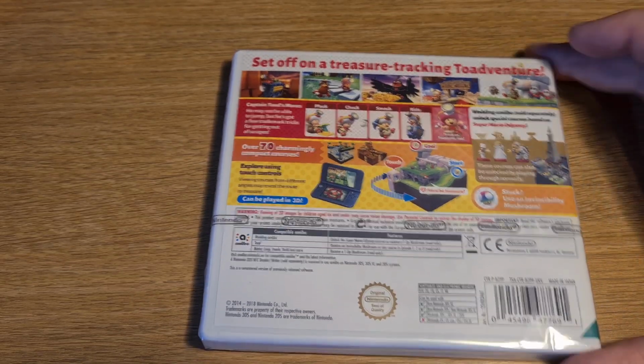So, as again, you can tell this one's sealed. I haven't got round to playing it, but it was one of my favourite titles on the Wii U. You can get it on Switch as well. It also has DLC on Switch for that one.